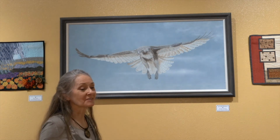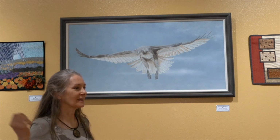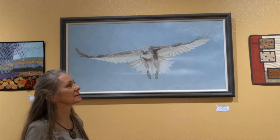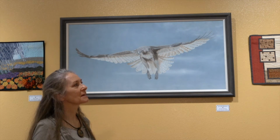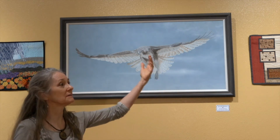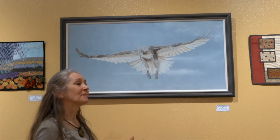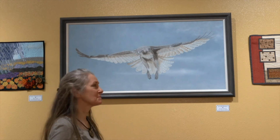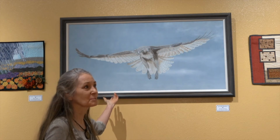I was at Spooner Lake one time with my dog, and something went over my head, and I looked, and it was a bald eagle. And I said, please come back to me so I can see you. And it turned around and it flew about 10 feet over my head, and I was just like, wow. And at that point, it was like he came to me, and I started doing birds of prey.